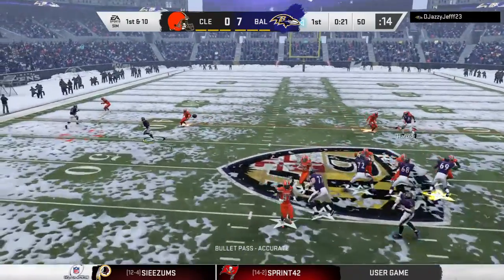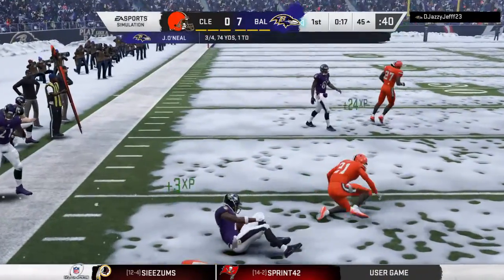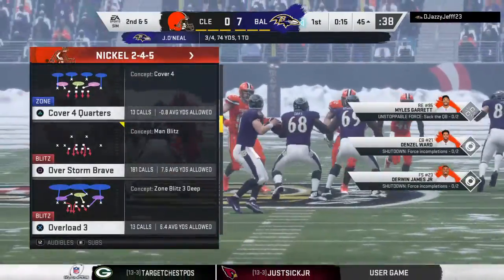From the midfield stripe, they'll look to throw. This will be caught by Brown. 5 yards on the catch there, brings up second down.